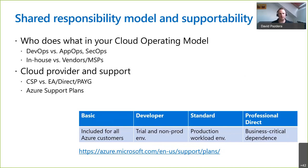And if yes, will I use some centralized or decentralized model? Will I provide some shared services that are common for everybody? Or will I allow a full autonomy and with that full responsibility? But either way, there are parts of that delivery that will always be done by your cloud provider, which is Microsoft. So depending on what sort of purchasing model you chose, either it's a CSP or you are on enterprise agreement, you have a direct or even pay-as-you-go, you can choose various Azure support plans.